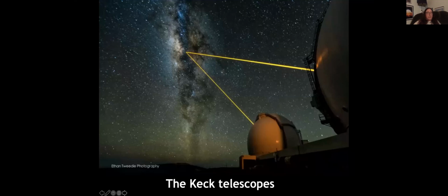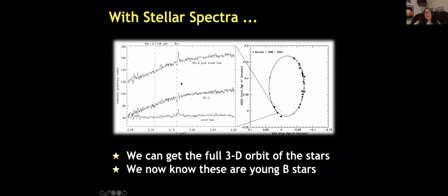So that was a big deal sort of in the turn of the last century. God, I can't believe I can say that. It seems like that was so long ago. But since then, I was also able to help them get some of the first spectra of the stars, of S02, for instance. So we take the light of the star and we look at it at multiple wavelengths.